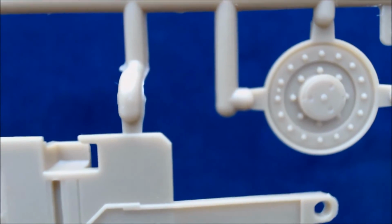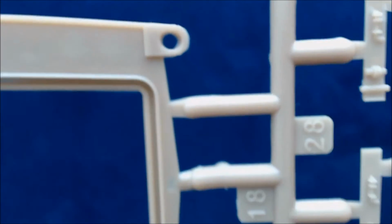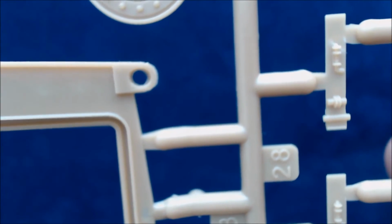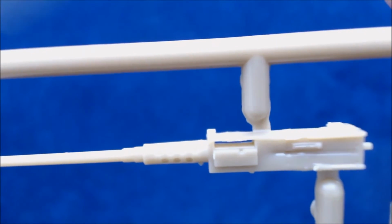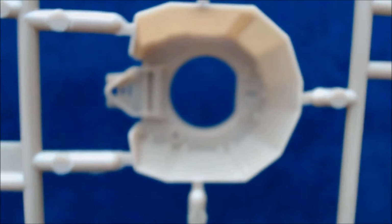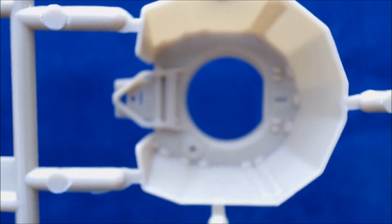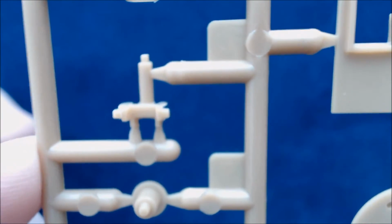Here's some close-up shots of the wheels. And again, some small parts here. And here's some of the detail on that back hatch. Here's the 50 cal up close. Here's the top turret section. It's even got detail on the underside, which is nice. Top hatch, or one of the hatches. Again, some of the smaller mounting, I think.